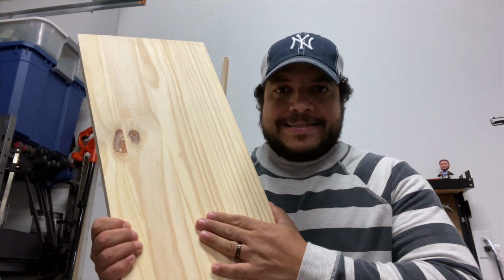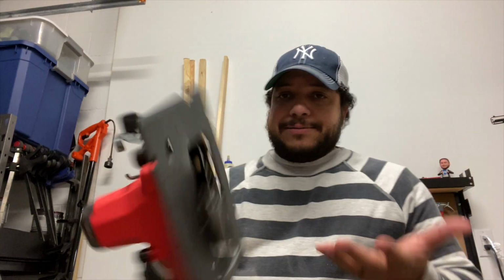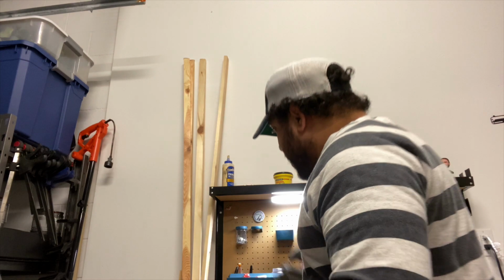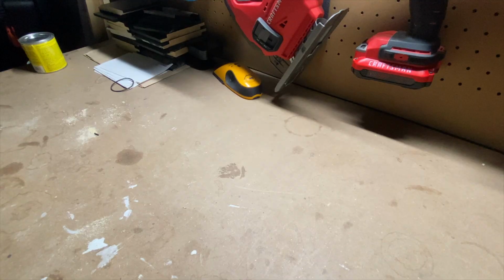We're gonna be cutting this down to size using this Craftsman saw and a few other things that I'll show you. But before we get started, guys, safety is of the utmost importance. So if you're gonna be doing this, make sure that you're being safe, make sure that you're being careful, and use safety goggles, because nobody wants to get hurt. Anyways, let me show you what tools you're gonna need to get this desk built.